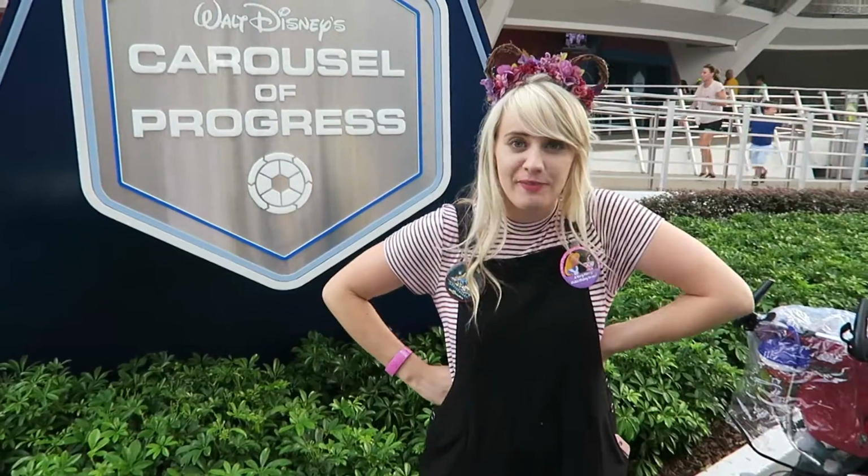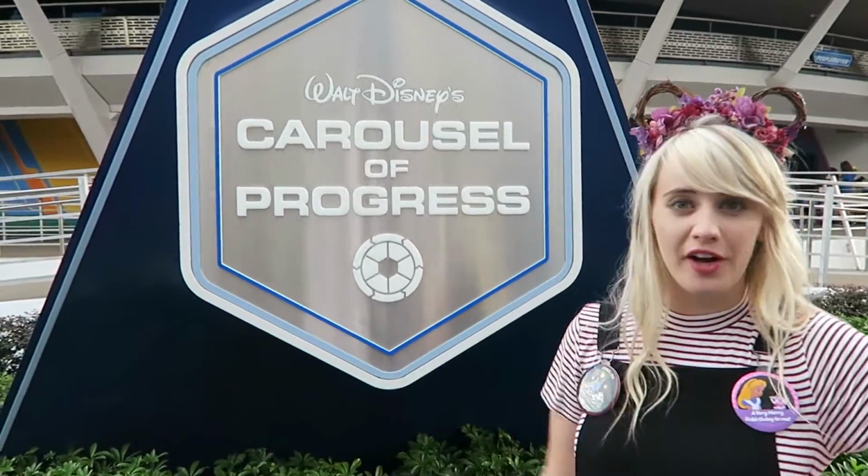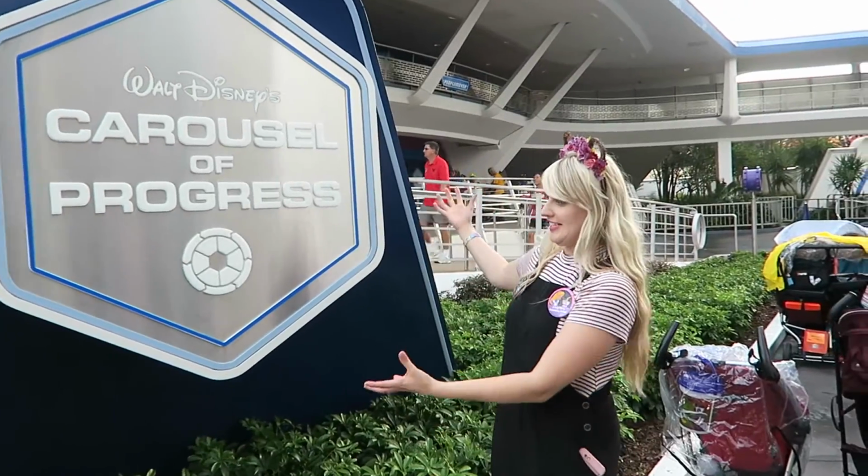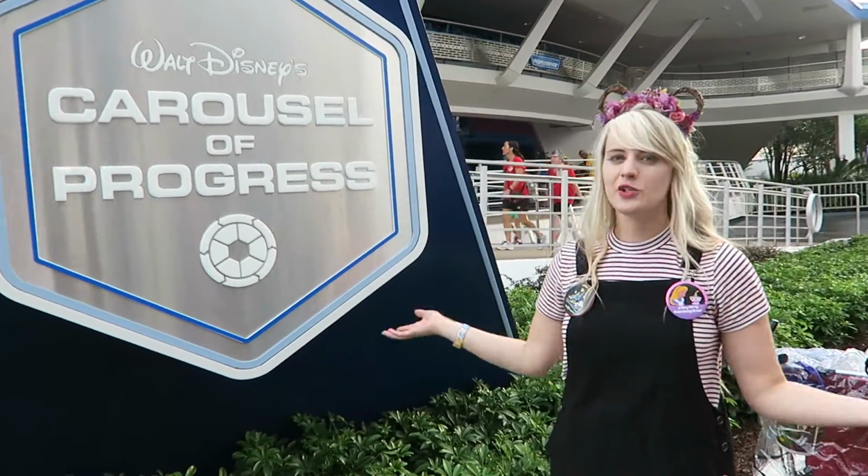Okay, so this is another new addition that they've made to Tomorrowland. It's the new Carousel of Progress sign. This one is kind of weird and small and it sticks out at you, but I think it's cool.